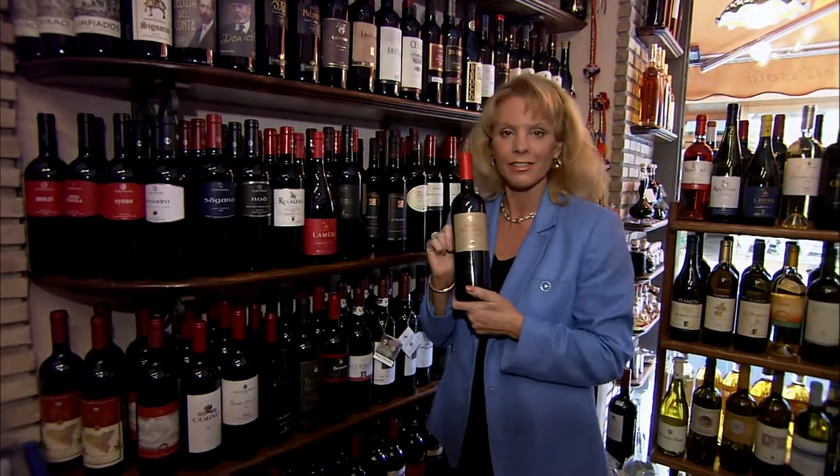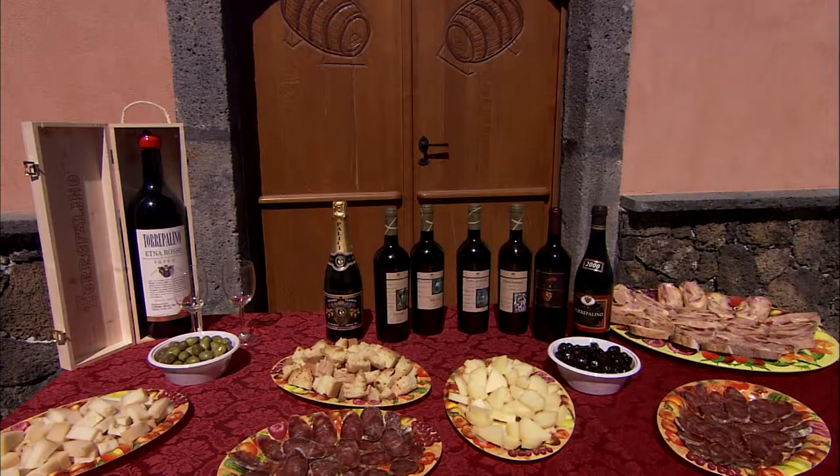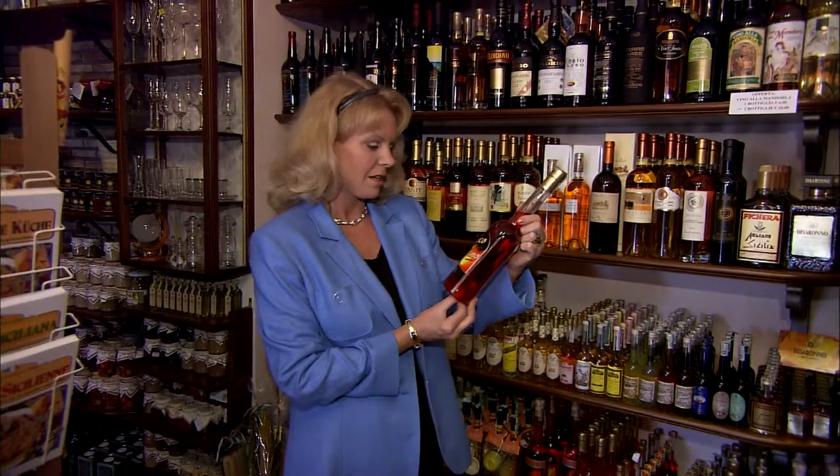Rosso del Conte, even sounds Sicilian. But the wine is just the beginning. It's a liqueur made at Mount Etna. It's basically herbs and alcohol, and it's either 50% or 70% alcohol. They tell me it's a little bit like grappa.